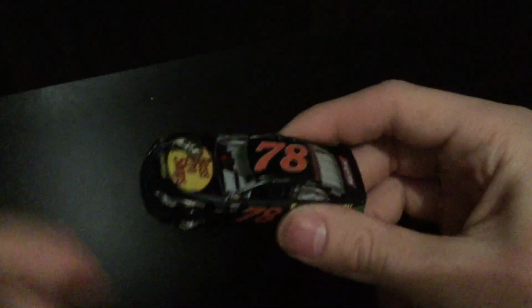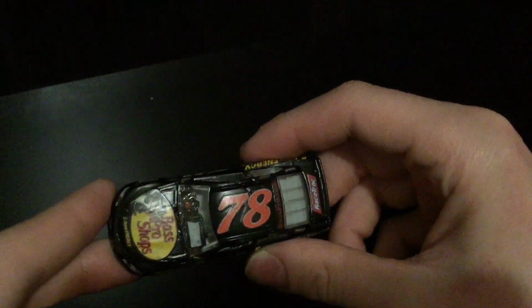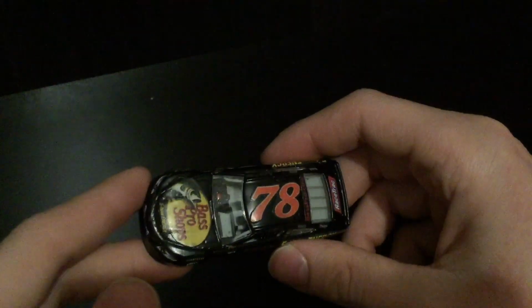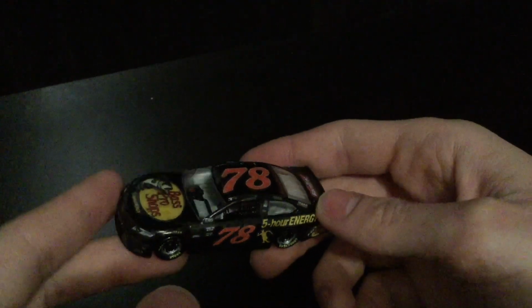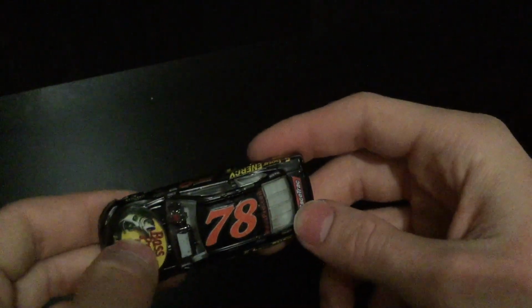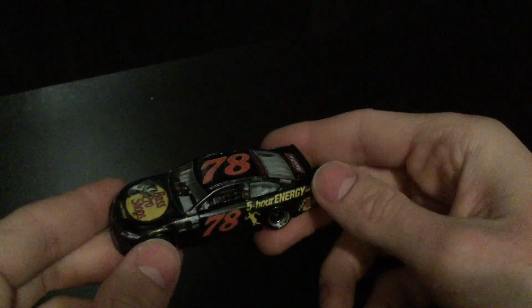And the thing is, I'm not even a Truex guy. I liked him when, you know, he did that DEI, but I don't have anything against him personally. I'm just not a Toyota guy, you know. I'm a Chevrolet guy at heart, but I just felt like it was necessary to make this, as it's such a historical moment in NASCAR history for a team to go from winning the championship to shutting down. That's why I had to make this diecast.